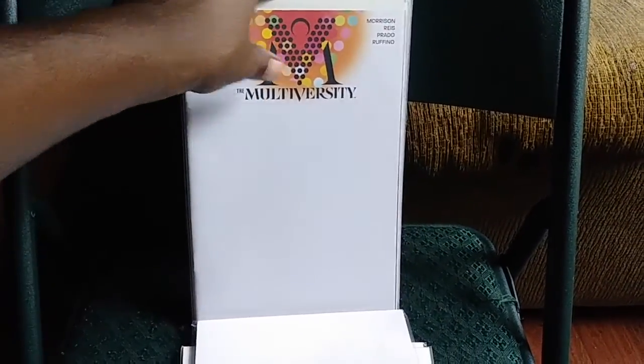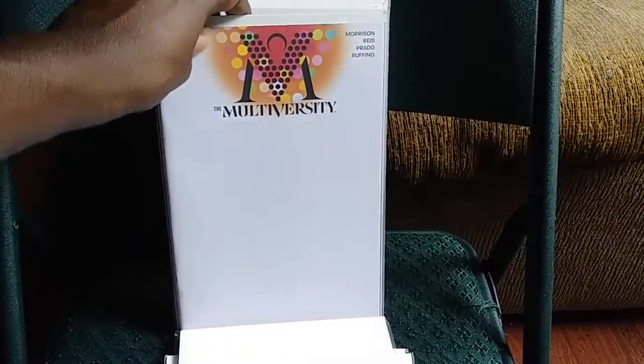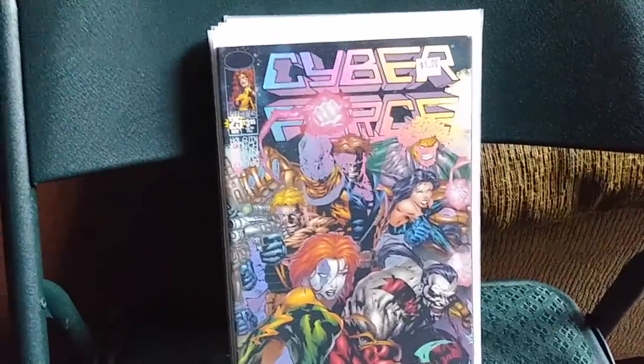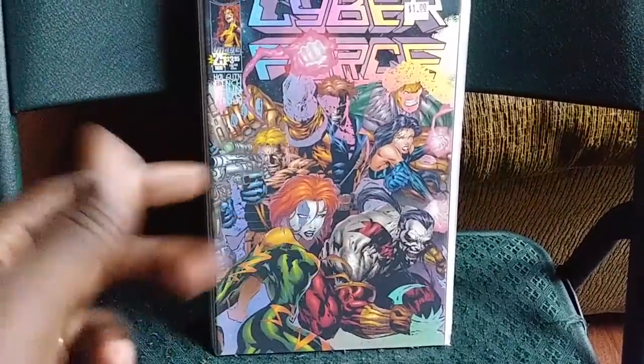And it has the A cover on the inside. Once you open it up, it has a blank cover. Some nice dope work. And right here, taking it back to the 90s, y'all. CyberForce #25. This is from the second volume. I thought this was from the first volume.